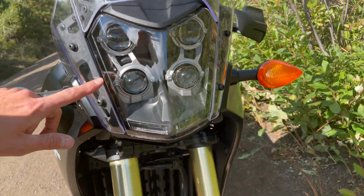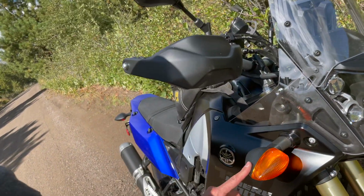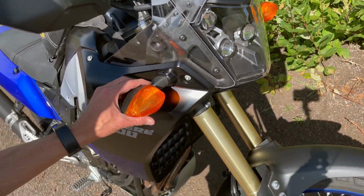Checking out the lighting and electrical for the bike, as we said, we mentioned these LEDs here. Really like them. I think they're really sharp. I think Yamaha did a great job there. We did mention these indicators. These are just the normal stock ones. They remind me a lot of the ones in the KLR. When they break, I'll be replacing them with a slimmer LED one.